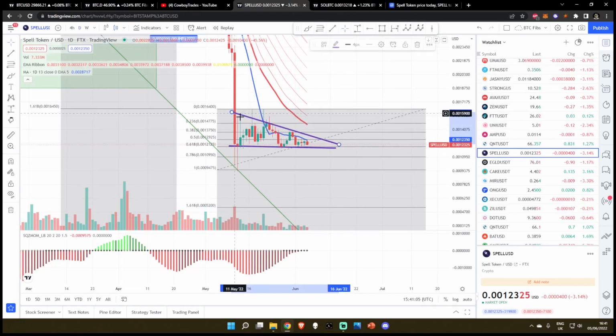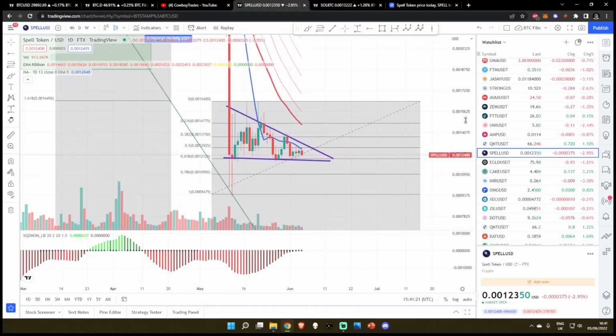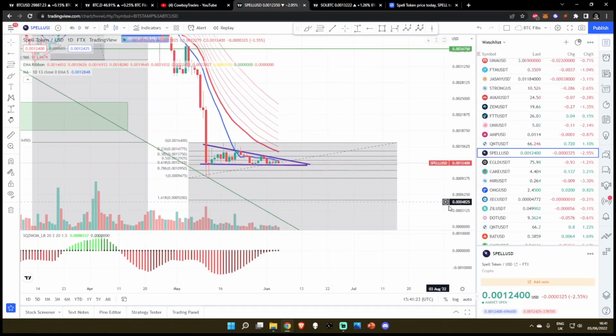So, bear in mind, until we do capitulate below 0.0012, technically market structure is still intact. This is also constituting your 618 fib. You can see the 618 Fibonacci golden pocket perfectly lines up with the breakdown of this bearish pennant.